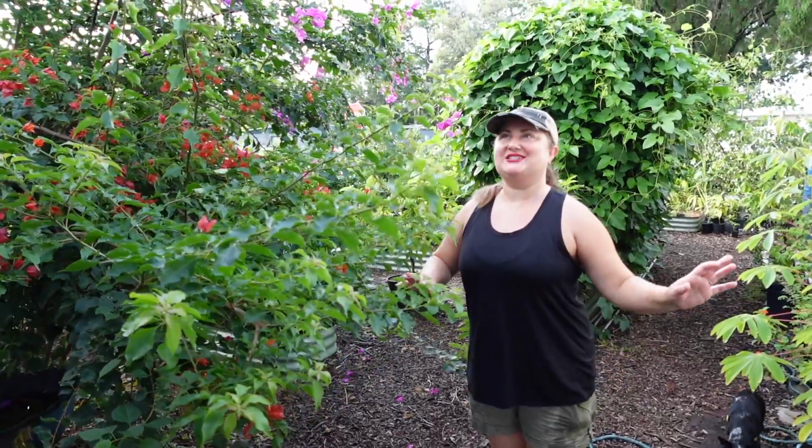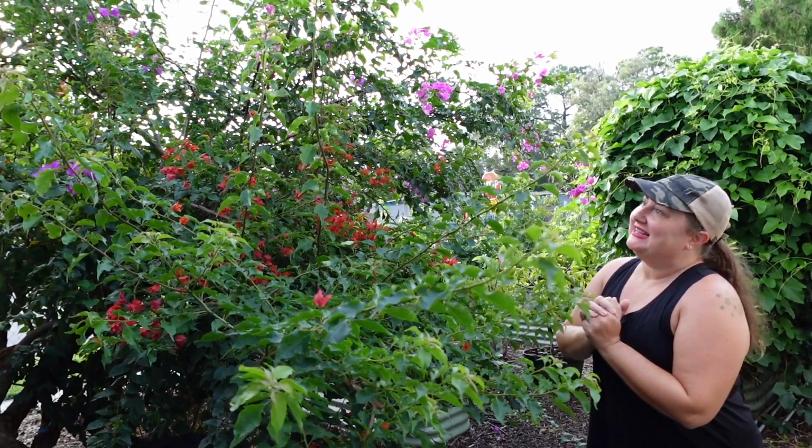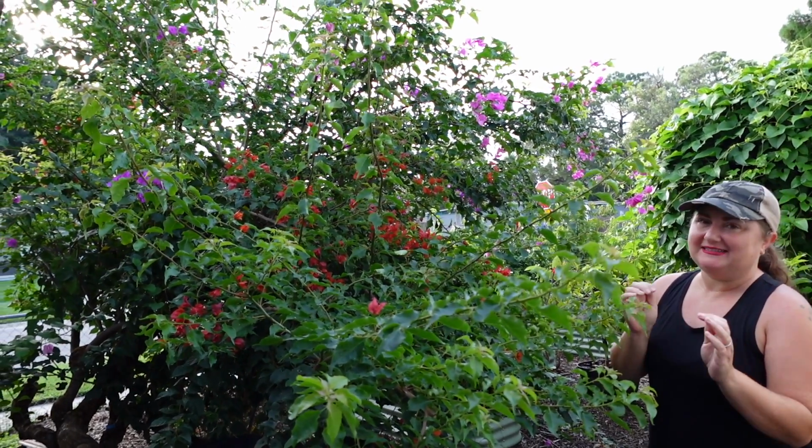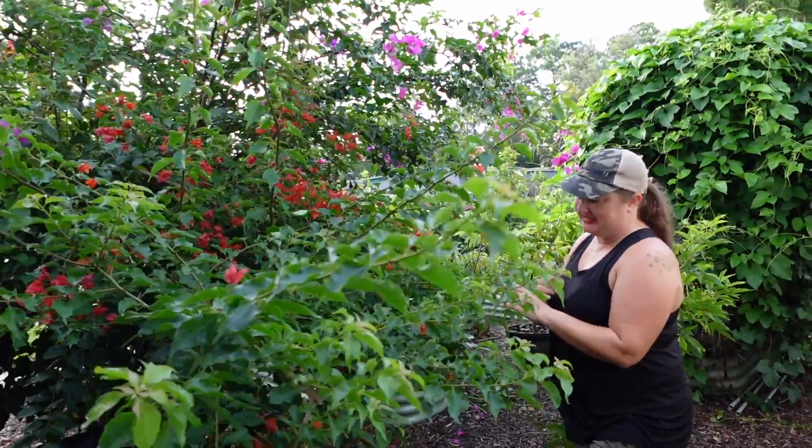Alright, this is the last section of the garden. We're going to start with our bougainvillea. This tree is 11 years old and it has 7 varieties of colors on it. I've been grafting it. I started grafting it about 4 years ago.